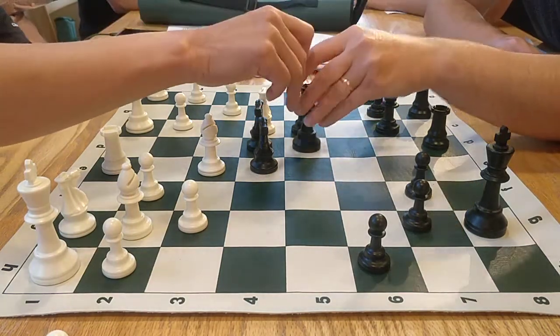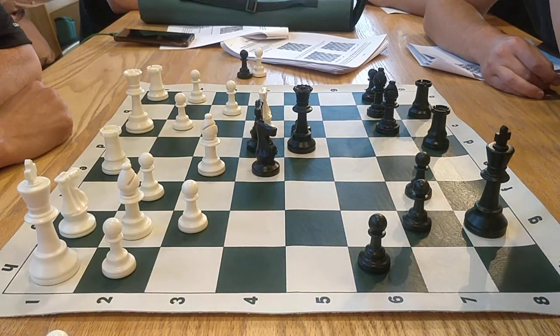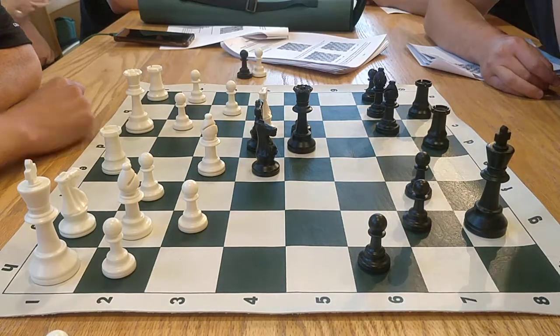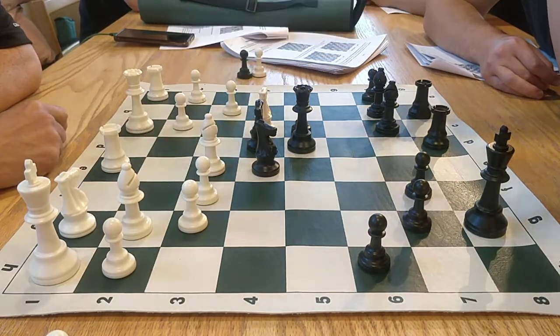Okay, so he moves here. So this is the line I wasn't sure about. Takes, takes f3. Oh, that is crazy. Then you just chop it with a knight. Yeah, check and... Oh, goodness gracious. Triple attack. This one works.